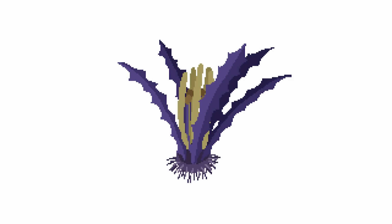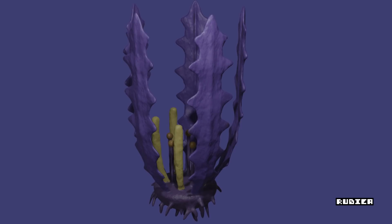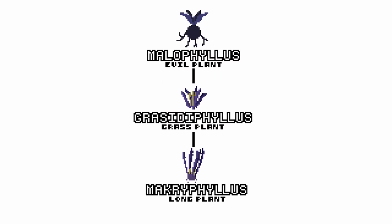Before we move on to Nectarophagus's predator, I'd like to talk about a plant that would be useful for said predator. Rhizophilus may transition fully to land, growing longer leaves and stronger roots. It may grow up to 50 centimeters in height in locations with lots of sunlight, but in dimmer areas it may grow up to only 20 centimeters. This plant will be known as Macrophylus, or long plant.